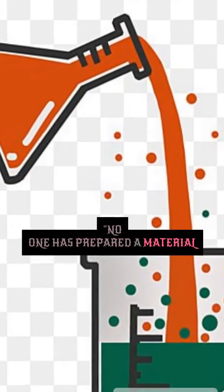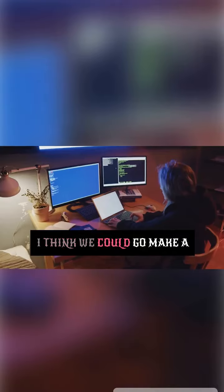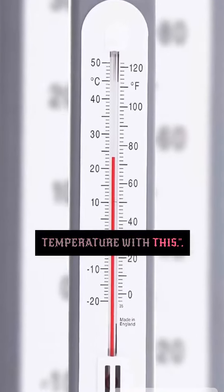"No one has prepared a material like this before. I think we could go make a quantum computer at room temperature with this."